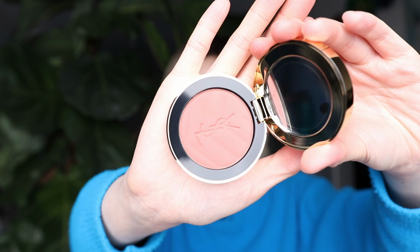And the third shade that I received is shade 37, which is called Peachy Nude. Oh wow, this is another lovely shade. So this is a peach shade with coral undertones. Personally, just visually looking at it, I almost think of this as a bronzer and blush in one. I will definitely give this a try, and I think it will really work well for my skin.